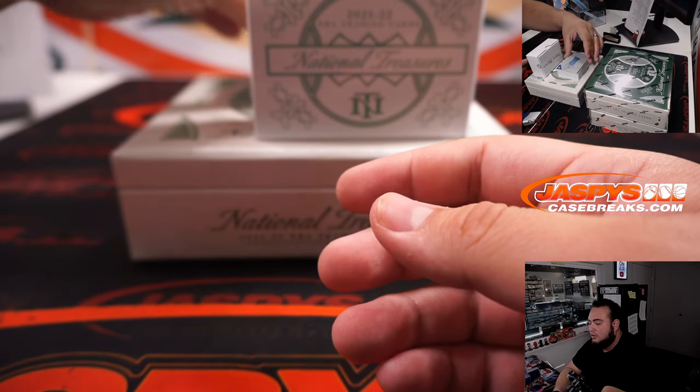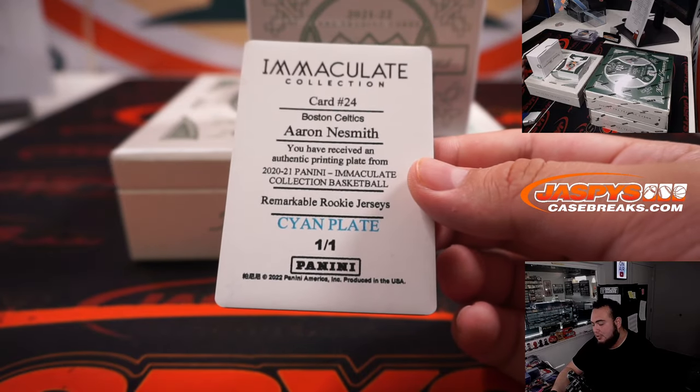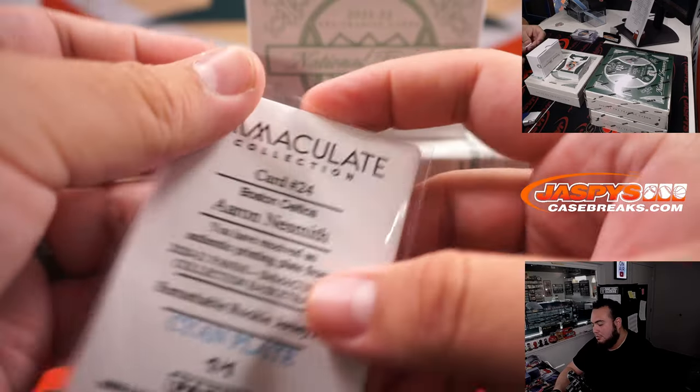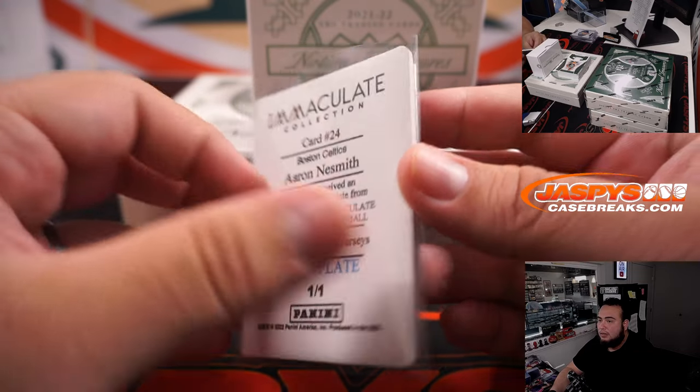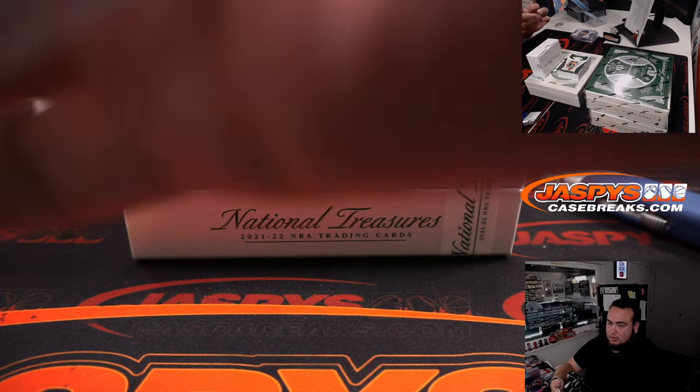Peter Ang there. And then we have a rookie. That's a rookie Aaron Nesmith. Immaculate Collection printing plate. Remarkable jersey autographs. And that's going to go to the Celtics and Brian S.